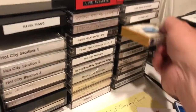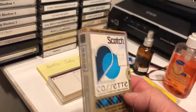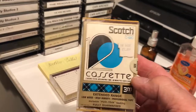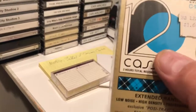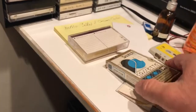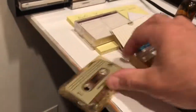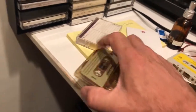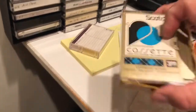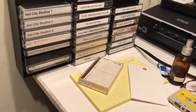Now, this, I got at a yard sale for like 50 cents or something, just for historical sake. This is what a cassette looked like back in 1970-71 when I first started buying cassettes and recording them myself. You can see this one is $1.60. It's Scotch, and they were a major player in the magnetic tape world. Not a very attractive cassette. And what's more, it's a 120. You can actually get 2 hours of music on this tape, provided that it didn't self-destruct, because getting 2 hours meant that the tape was real thin.